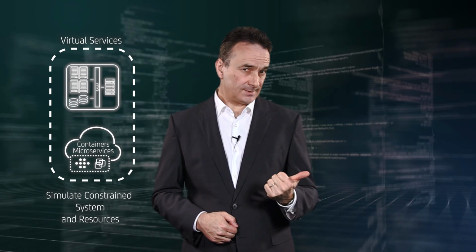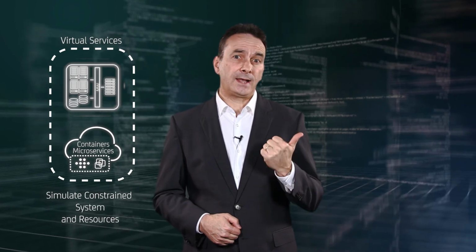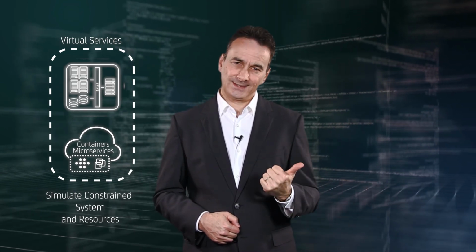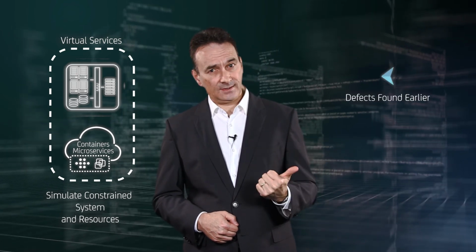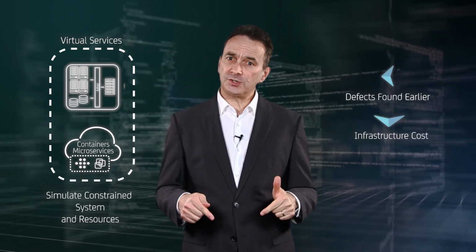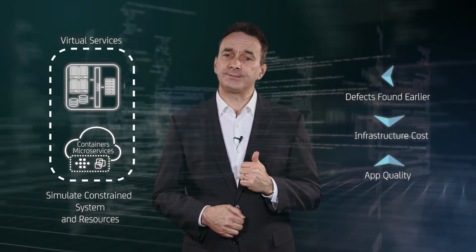First of all, you can now simulate constrained systems and resources so that you can make every point in the life cycle more like production and remove the mystery and reduce delays. In doing so, defects are found earlier, infrastructure costs go down, and higher quality apps get to your customers.